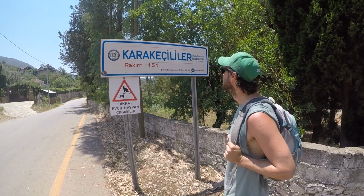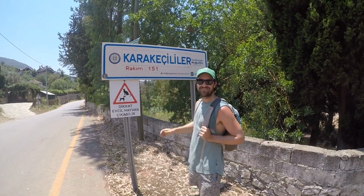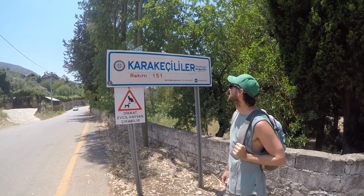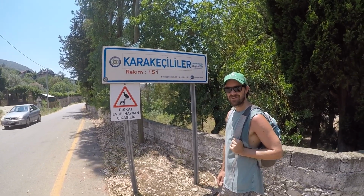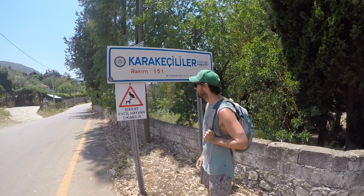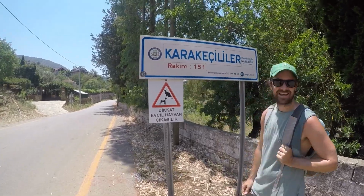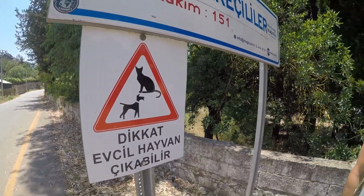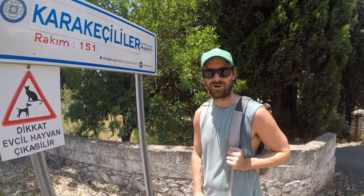We've reached where? People can see it. You can have a crack if you like. Karakachilila. That'll do. So we're interpreting this sign. 151 people. Don't worry about the people, but give way to the dogs and cats. Is that how you would interpret it? I don't know how Turkish people would interpret that, but we'll figure that out on Google Translate later. And if we're wrong, we'll put it up. Sorry about it.